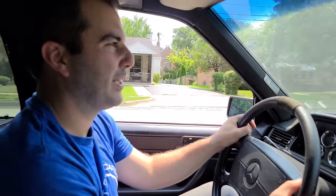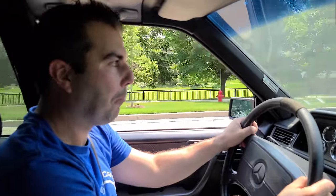All right, let's give it a little rip here. Okay, I think that started in second. All right, let's see what it does off the line. Okay. You know, I gotta say, I think the Turbo Honda Mercedes might be faster. I mean, obviously this is way heavier and it's naturally aspirated. Oh yeah, this thing is. Whoa, I did not even do that on purpose. That was like an eighth throttle.